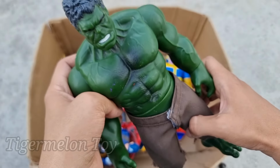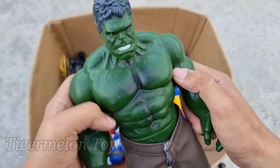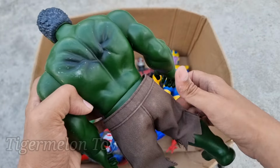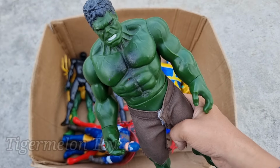Wow, guys, look at his very huge body, guys. Look at him, guys. He's huge. He's very huge and very strong. Green color Avengers superhero. This is the incredible Green Angry Hulk Smash.